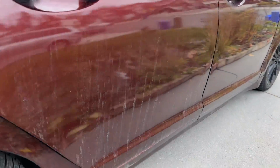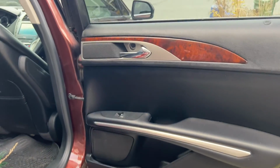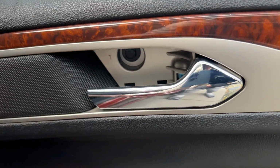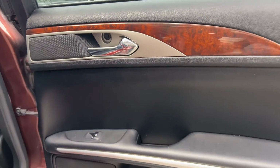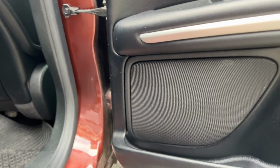On my rear passenger door on the right side, the panel piece behind the door handle was missing when I bought the car, which is why that screw there is exposed. Also, with this door panel, the lower speaker is blown, so I will eventually have to replace that soon down the road.